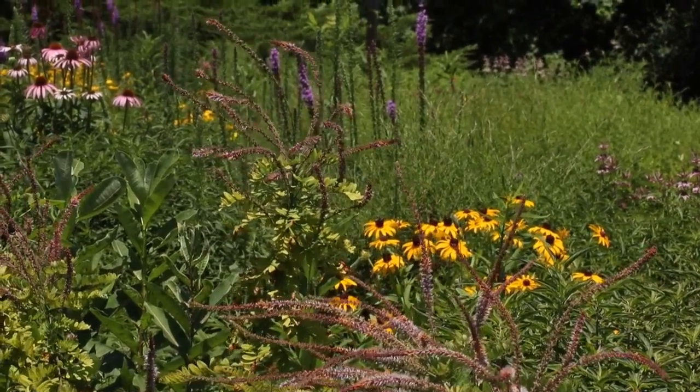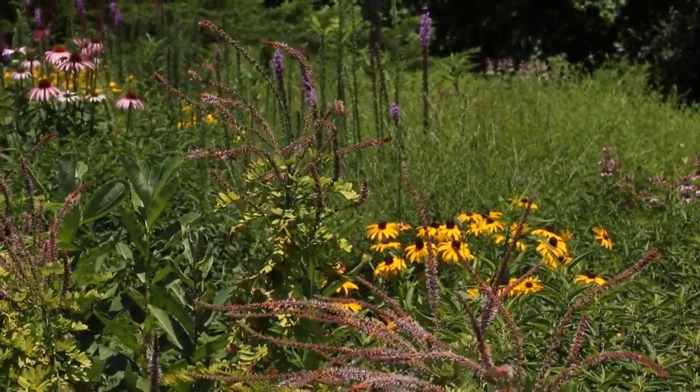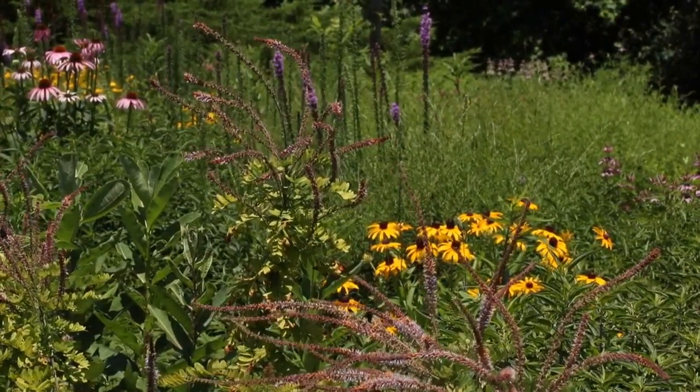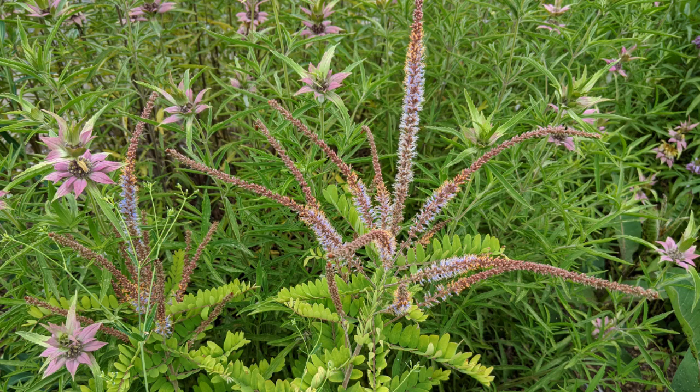We're still in that same bed here, and in the foreground is a really cool shrub called dwarf indigo bush, Amorpha herbacea. It's one of my favorites, and the bees love it. Here's another shot of the blooms of the dwarf indigo bush. It looks really nice combined with the spotted bee balm.